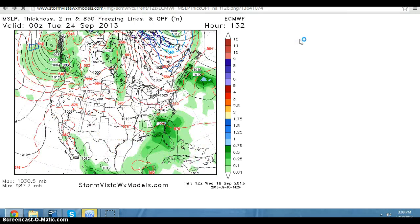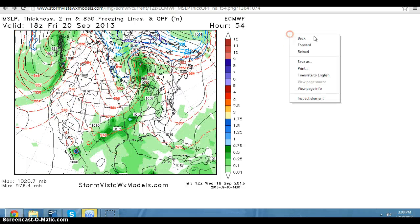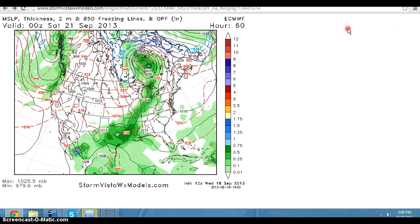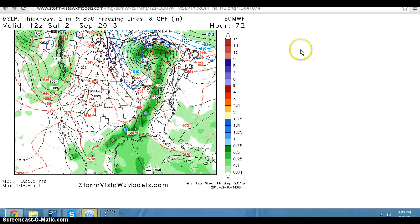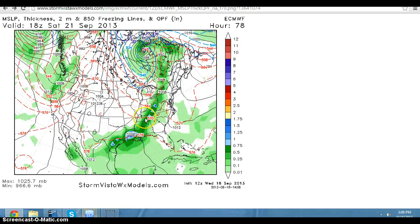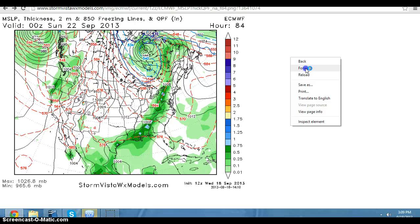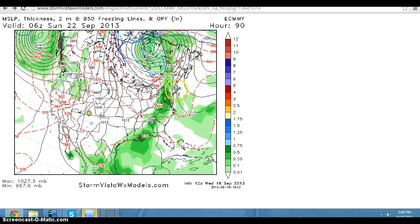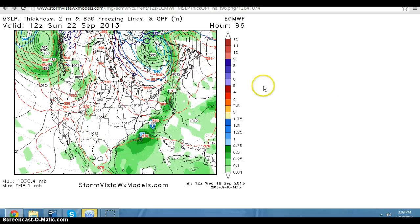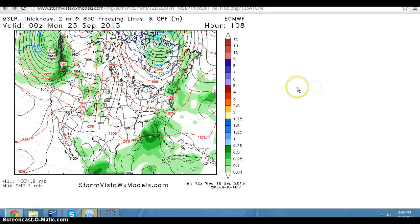So let's rewind this here. Here's the European. Here comes the front, right here, just like the GFS. However, something different happens. Look down in the Gulf. We don't have a strong low starting to form like the GFS. And the cold front, look at this, it's moving a bit faster. It does start to slow down Sunday morning very early, but watch what happens. It starts to interact with this system right out here, which is the remains of Humberto. I do not agree with that.